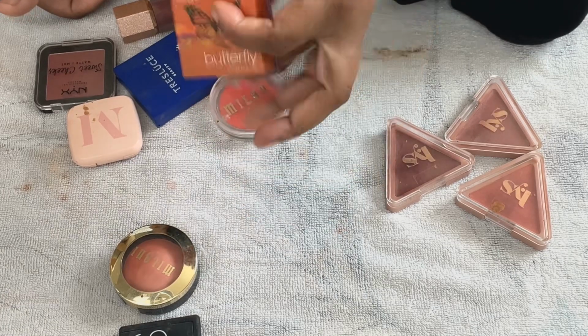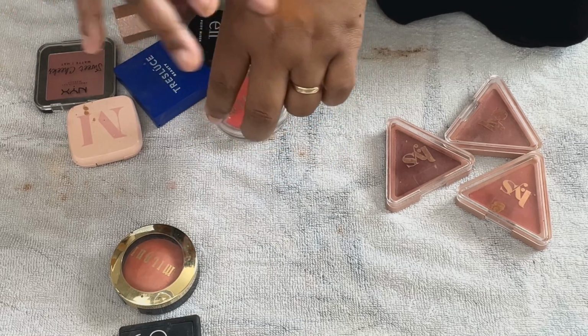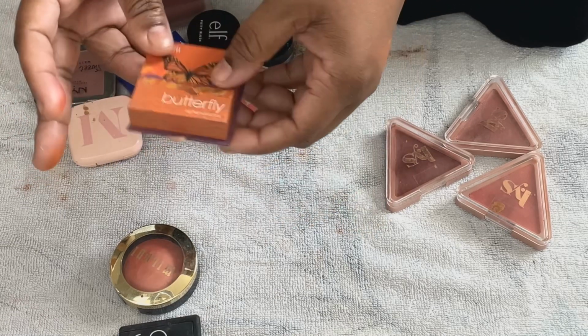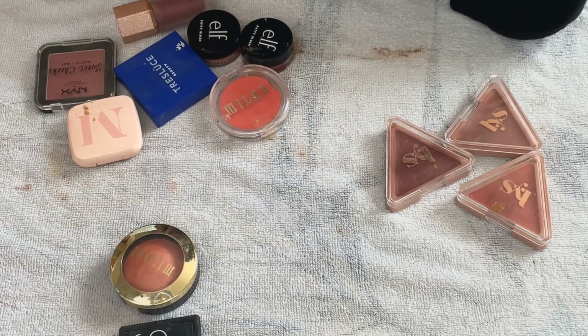It definitely has more of the shimmer feel to it. I mean, it's nice and creamy, even though it's more of a powder formula. You can tell it's very nice, but I just don't find that I really reach for it that much, or that I did reach for it this last summer a lot.